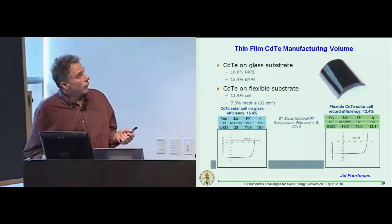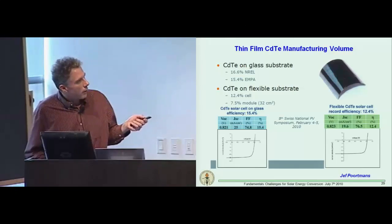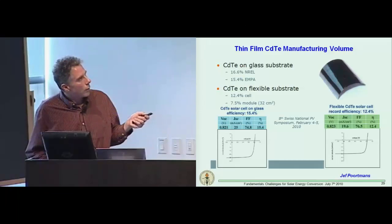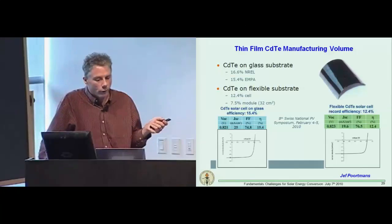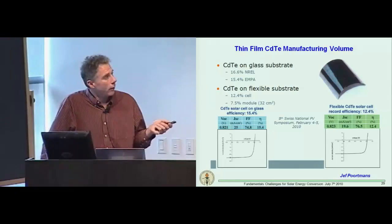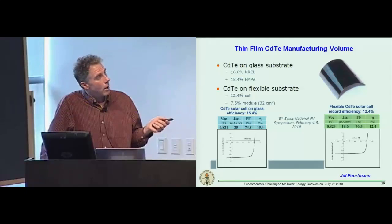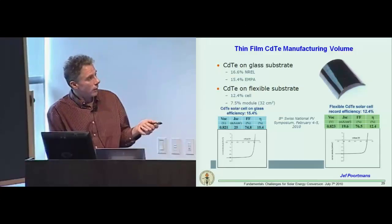And so the efficiency records for cadmium telluride for First Solar's devices, they're in the 9 to 10% range. The record efficiencies, however, are in the range of 15 to 16%. So there's a similar story for cadmium telluride as there is for copper indium gallium diselenide, which is that the champion small area cells have considerably higher efficiency than the cells made at module scale. And that's likely due to inhomogeneities in the structure.